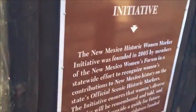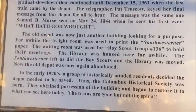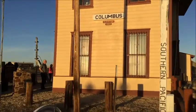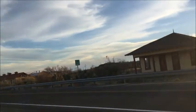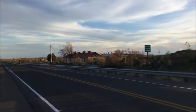Okay. Woman initiatives. All right. Railroad, okay. Yep. Kind of looking. You can kind of see. Oh, apparently the gift shop is open. It's a 2-story. That's cool. And then over here is the military fort. I don't know how to get over there. They got a big rail.